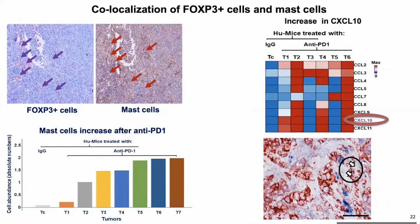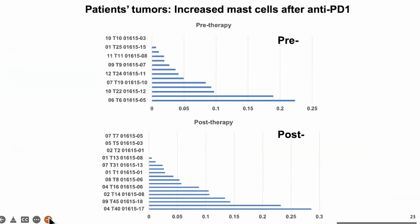And of course, we had not studied the mast cells before, but certainly, mast cells are a kitchen sink of cytokines and growth factors, and they have not gotten much attention in the scientific community. We then saw that in patient tumors, we see actually a very similar phenomenon, that there is, at least in some patients, strong immune infiltration of mast cells after anti-PD-1, and whether that was now much more after treatment or before, these are too few patients to make a good statistical comparison.